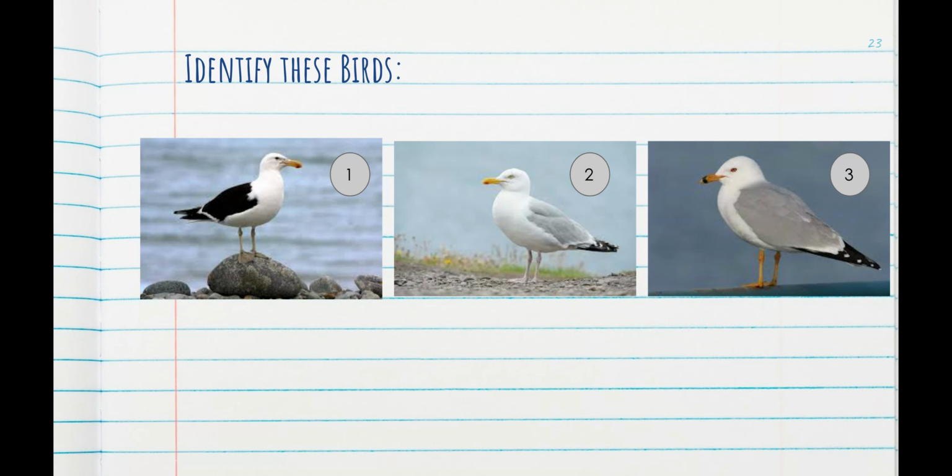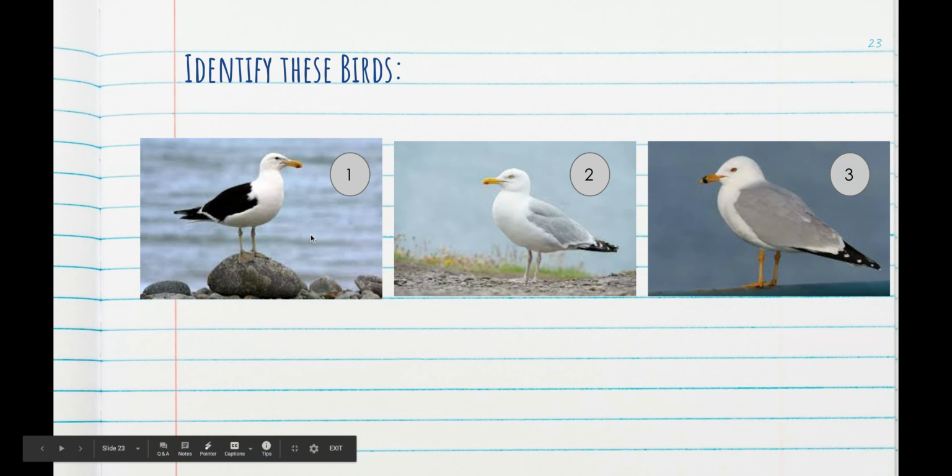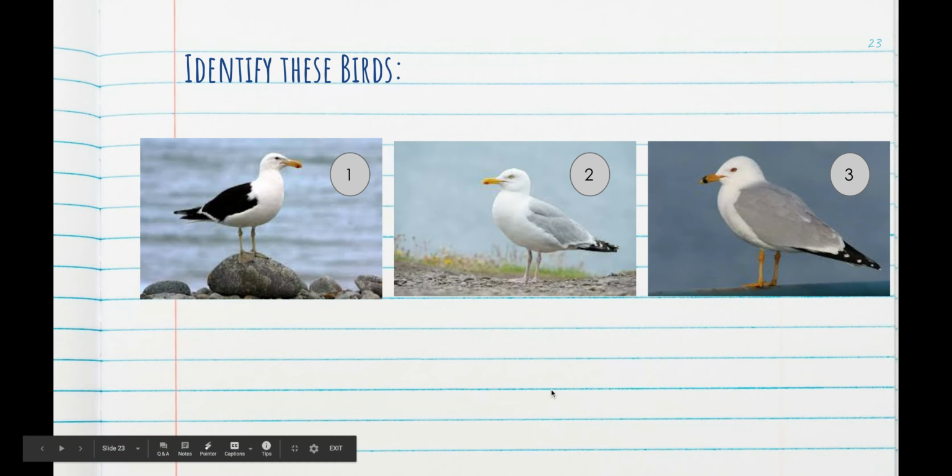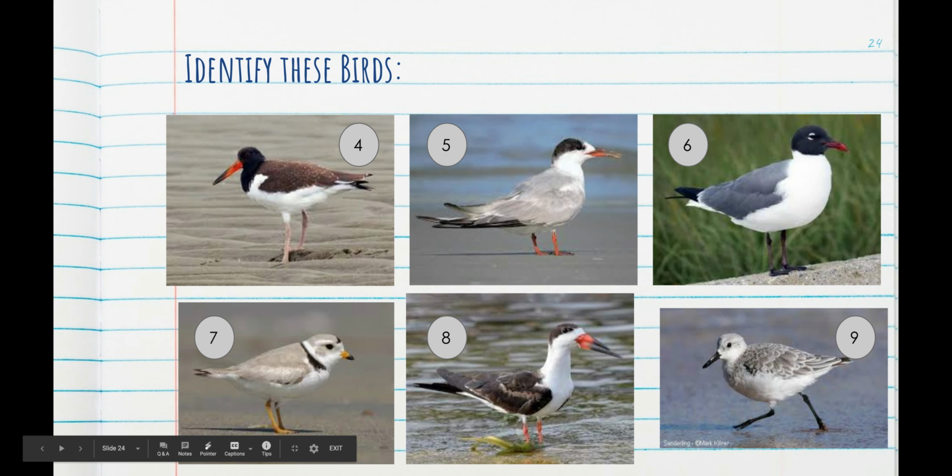So the Ed puzzle. You guys are going to go through it and you're going to identify these birds. So you have bird 1, bird 2, bird 3. Okay. You might want to stop the video, because you're going to have to answer what 1, 2, and 3 is. So maybe pause. Okay. Hopefully you wrote them down and you're able to move on because I'm going to ask you an Ed puzzle. And now I'm going to do 6 of them.